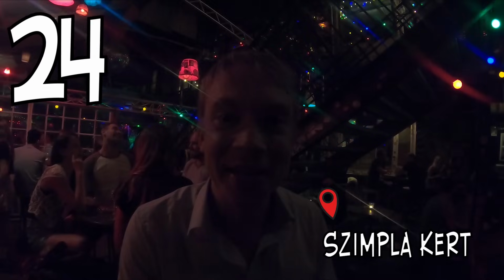So here we are now at the Simpla Kert. It's a so-called room bar. It was actually the first and the most successful of the room bars here in Budapest. Room bar means it's actually a bar in a room, as you can imagine. There's lots of different rooms and it's really cool, especially during the warm summer months.